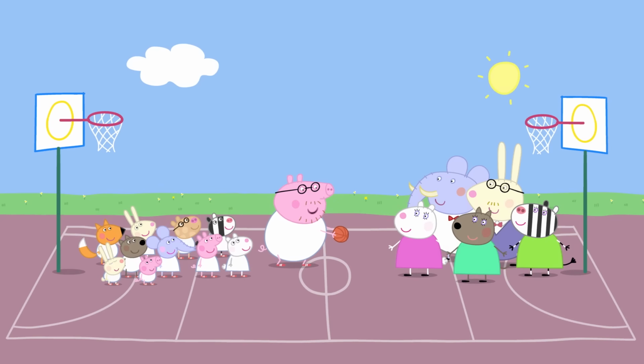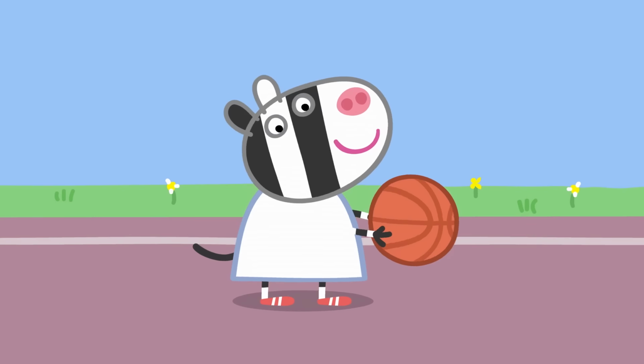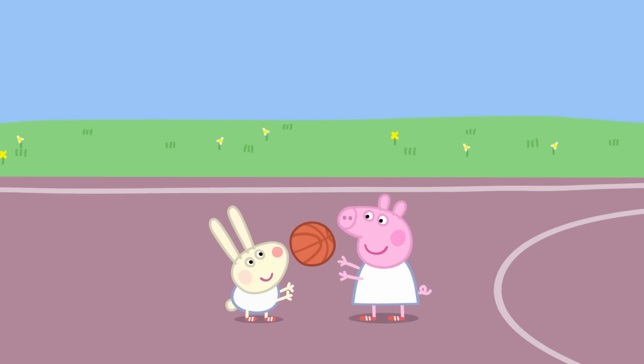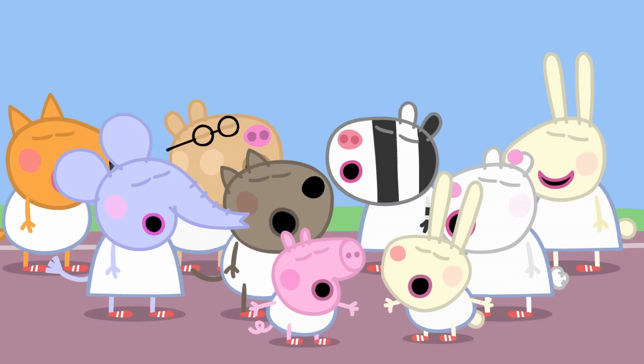Ready, steady, go! Mr. Elephant has the ball. Tackled by George. Pass to Zoe Zebra. To Richard Rabbit. And Peppa throws it through the hoop. Yippee! The children have won. Hooray!